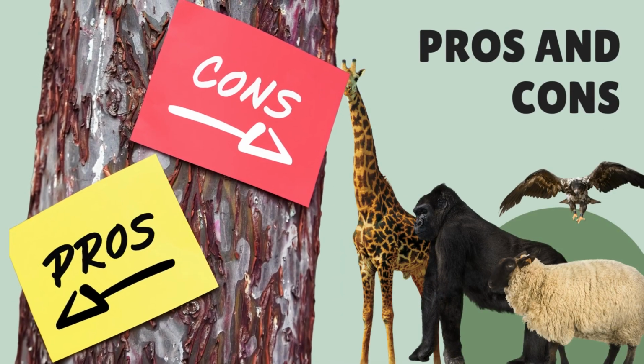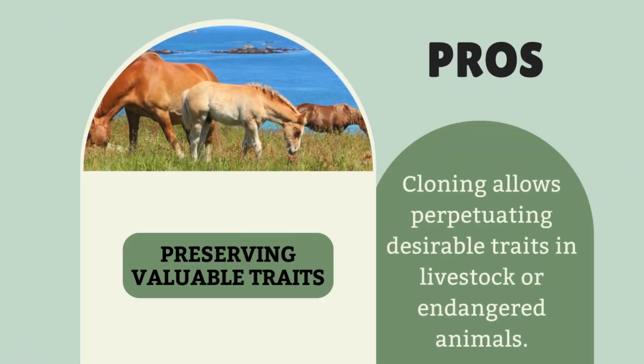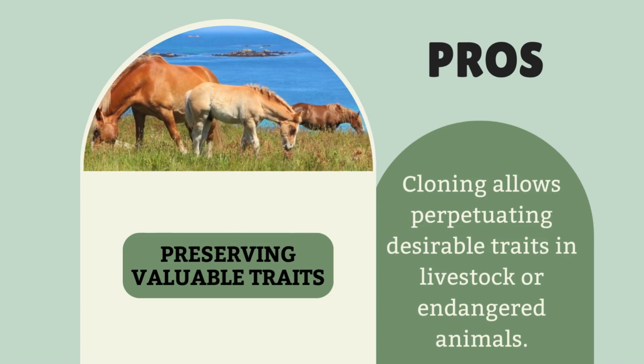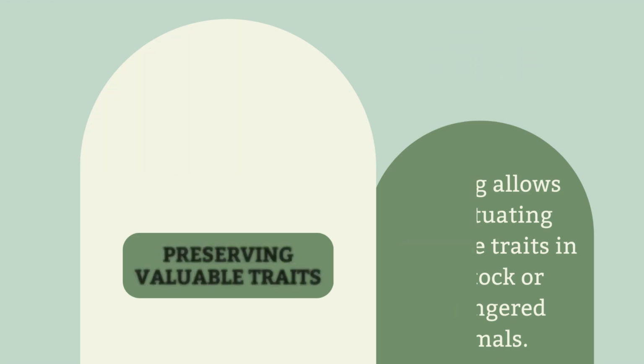Next, we want to talk to you guys about the pros and the cons of animal cloning. The first pro is preservation of desirable traits. In agriculture, cloning can be used to reproduce animals with exceptional qualities like high milk yield or disease resistance. This can be helpful for improving food production efficiency.